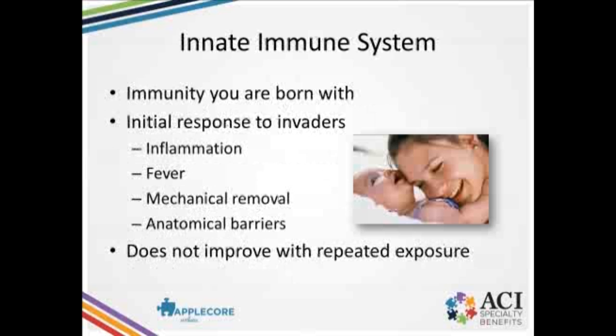Let's begin to talk about the innate immune system, this immunity that you are born with naturally. It is our body's initial response to invaders. The innate immune system attacks by creating an inflammatory response, giving us a fever, mechanically removing invaders via coughing, as well as providing us with an anatomical barrier such as mucus in our nasal cavities and in our skin.